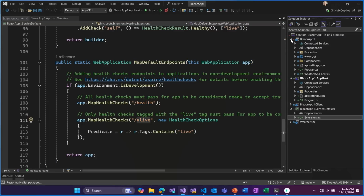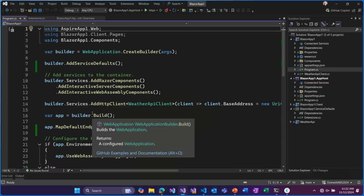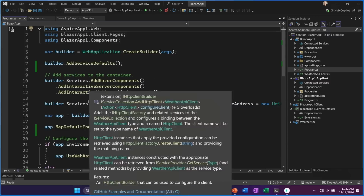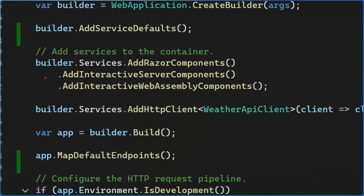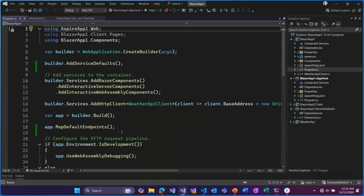Okay, so now if we look in our Blazor project, the only change that was really made to our Blazor project was it added a reference to that service defaults project, and then you can see that it's calling those two helper methods, the add service defaults and the map default endpoints, so that it's set up and ready to go. There's no magic happening here. It's just some helper code that makes our app more production ready.